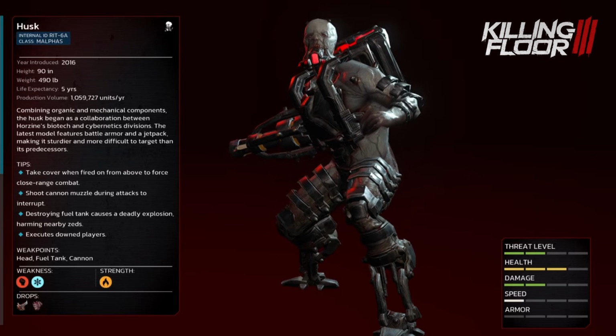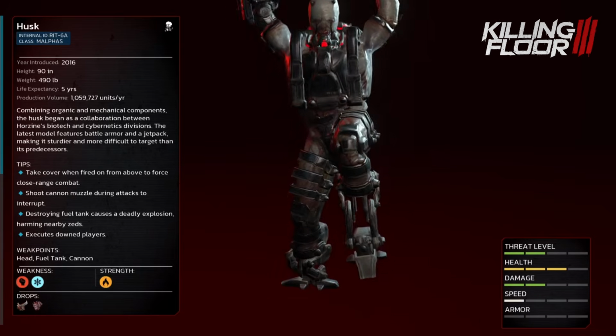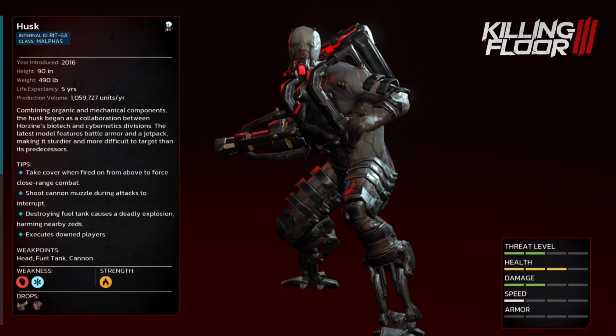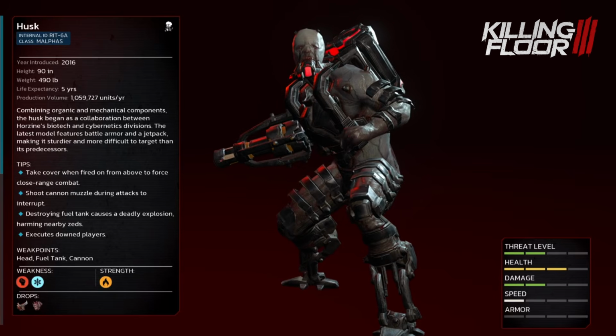Engaging a Husk requires more than just raw power. If it's raining fire from above, stay in cover and force it into a close-quarters brawl. You can interrupt its devastating cannon fire by targeting the muzzle mid-shot. For a tactical advantage, aim for the fuel tank on its back.